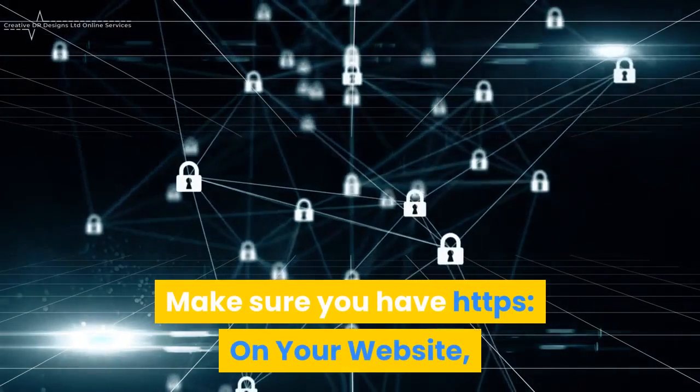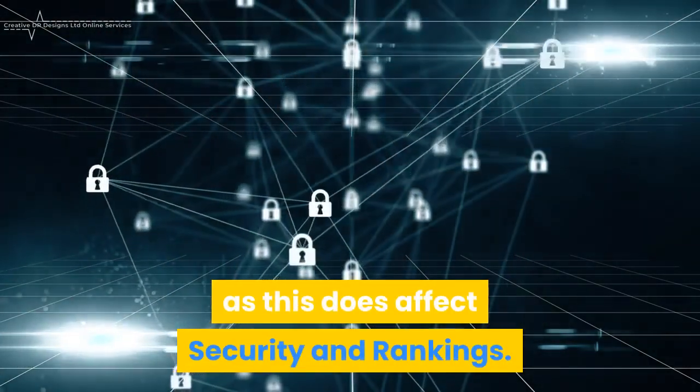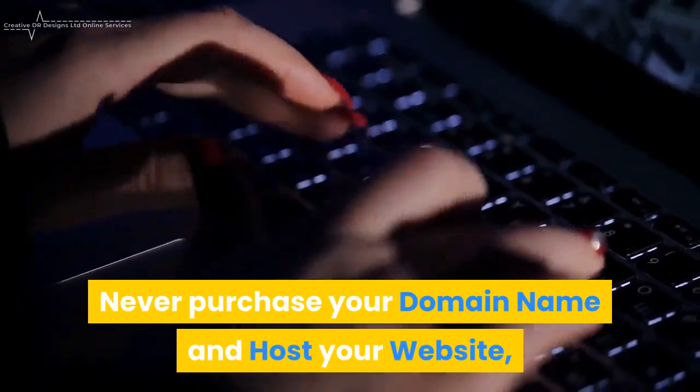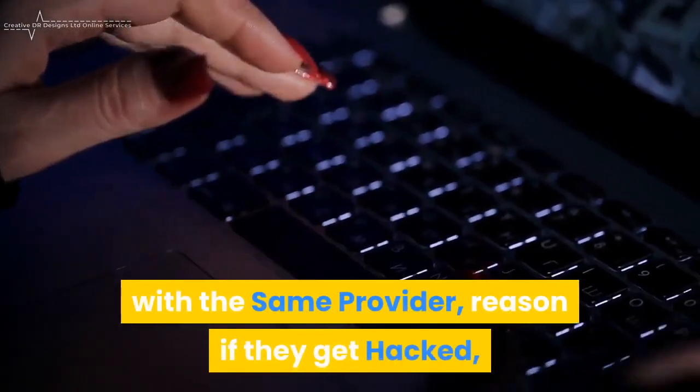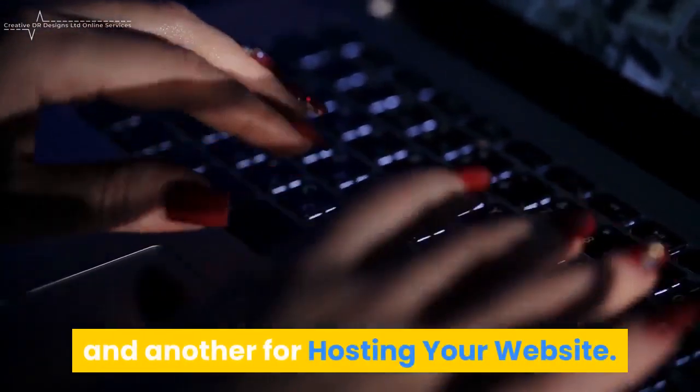Make sure you have HTTPS on your website, as this does affect security and rankings. Never purchase your domain name and host your website with the same provider. Reason: if they get hacked, you're in big trouble. Always use one for purchasing your domain name and another for hosting your website.